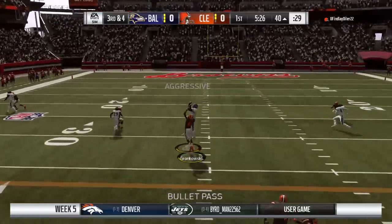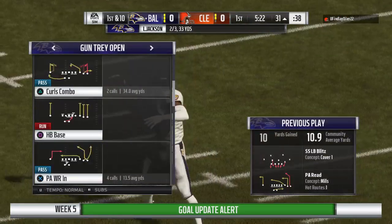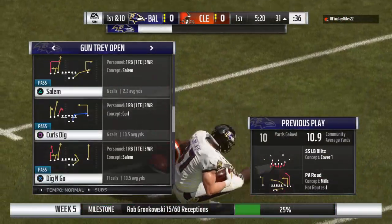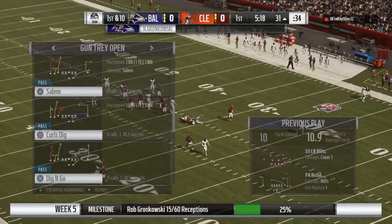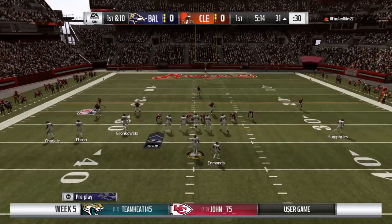Jackson. And he's got an open man. It's Gronkowski. His first catch there. Good for 10 yards and a 1st down. Nice job keeping that opening drive alive, and they're in plus territory, that part of the field where you really want to convert on 3rd down.